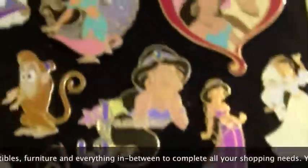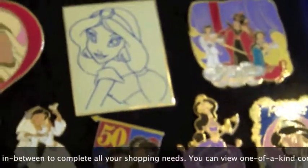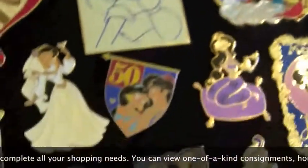But then they make open edition pins, which are also known as rack pins. These pins, you know, they can make 10,000, 20,000, and they sell them all over on Disney property.